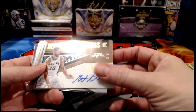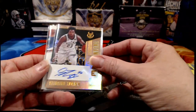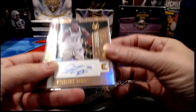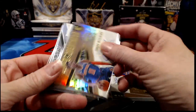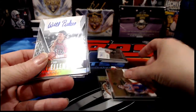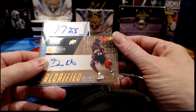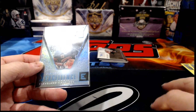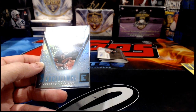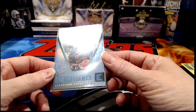For the Spurs, to 99. For the Spurs again, to 25. For the Bucks, to 49. The Knicks, to 99. The Knicks, to 99. To 25 for the Bulls. To 49 for the Thunder. Once again, Seattle Supersonics, former Seattle Supersonics are the current Oklahoma City Thunder. So the card stays with the franchise, goes to the Thunder.